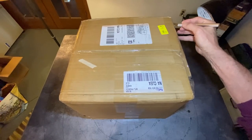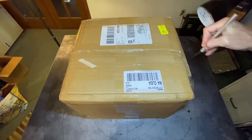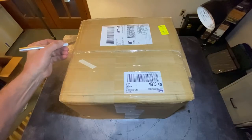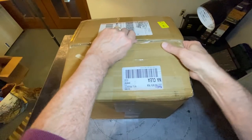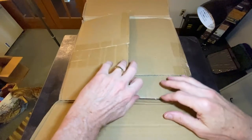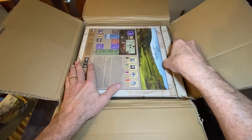So this is unfiltered. So you may hear a shriek of despair or a shriek of delight from yours truly. So let's pop this open. Stuff usually arrives from China pretty beat up and not packaged all that well.